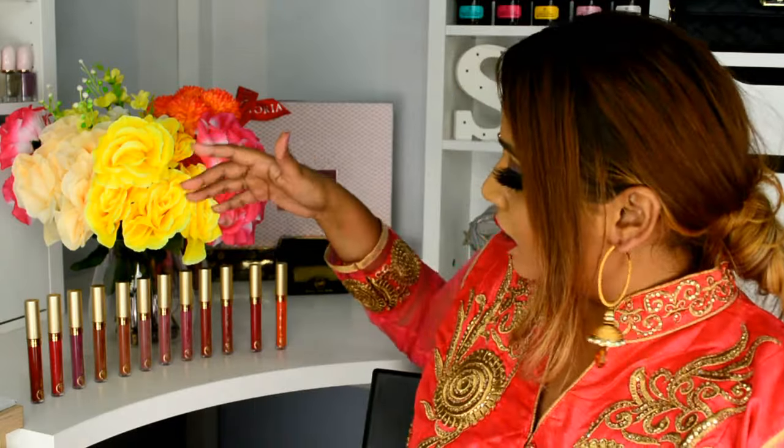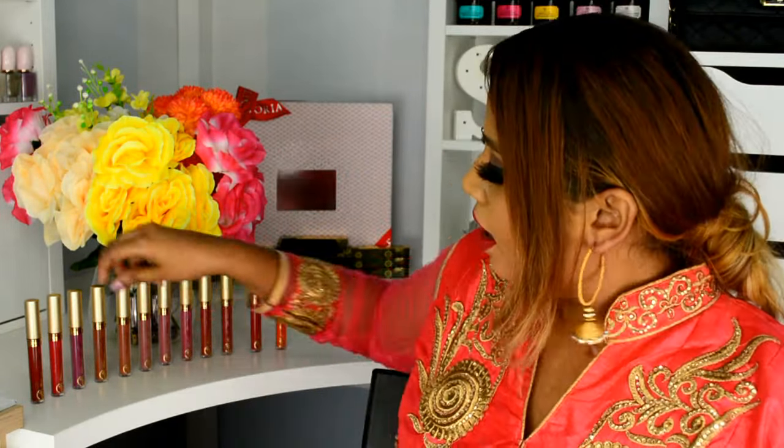As Indians, we love our reds. Okay, that is the fact. I mean, most of my clients out there, most of them will always request red shades, and for her to come up with 3 different types of red is perfect. And my favorite shade of red that I will highly recommend is Gold Digger. So nice, true red shade.